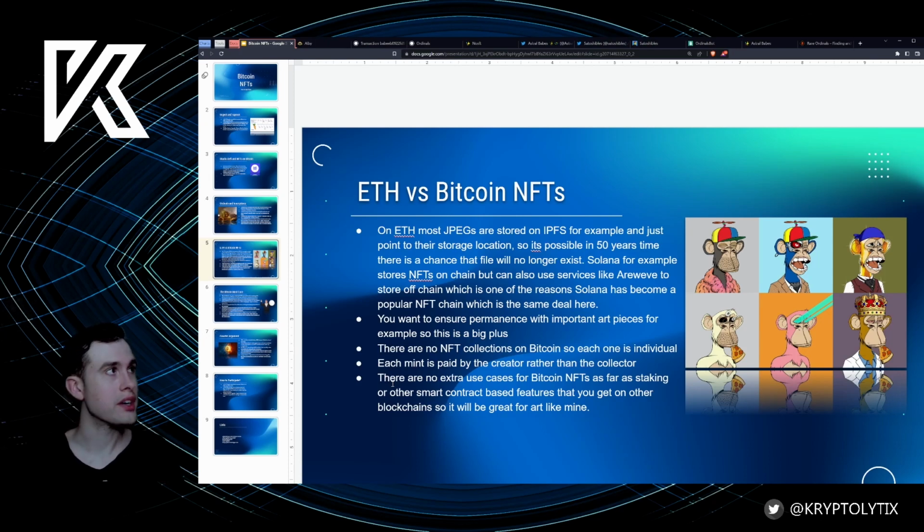Like if you want to print a massive print of it and put it on your wall, then you're kind of limited with how much you can blow it up, which I guess is probably not that big a deal. If you're just a digital art collector, then that probably doesn't even really matter. But yeah, it's just something worth considering, that there aren't any additional features with this. It's just raw image storing, essentially.